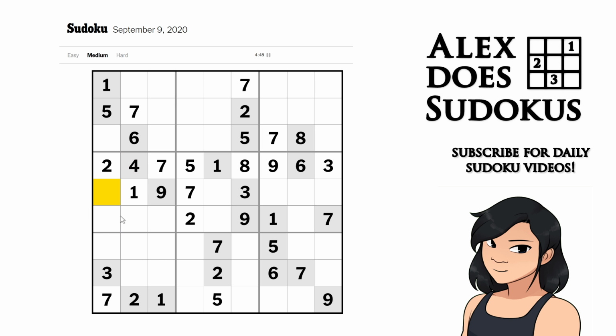So what about in the cage? 1, 2, 3, 4, 5, 7. So this is 6 and 8. What about here? 1, 2, 3. I don't think that's changed anything. Although, let's see with the 6s. Can the 6s be locked anywhere?